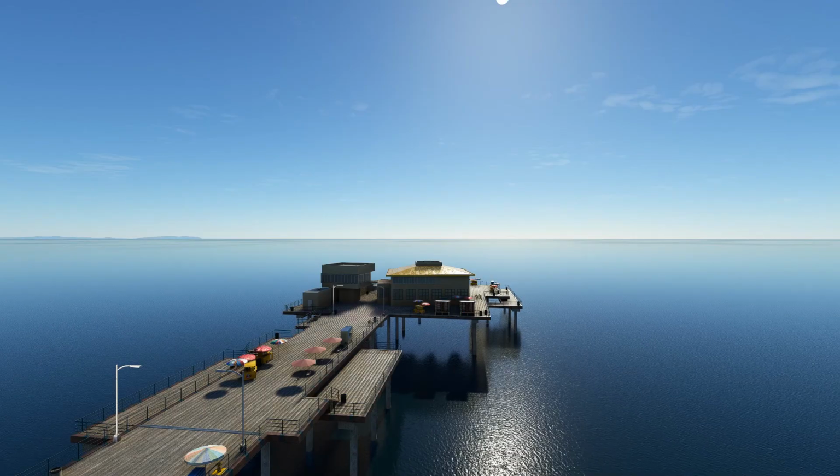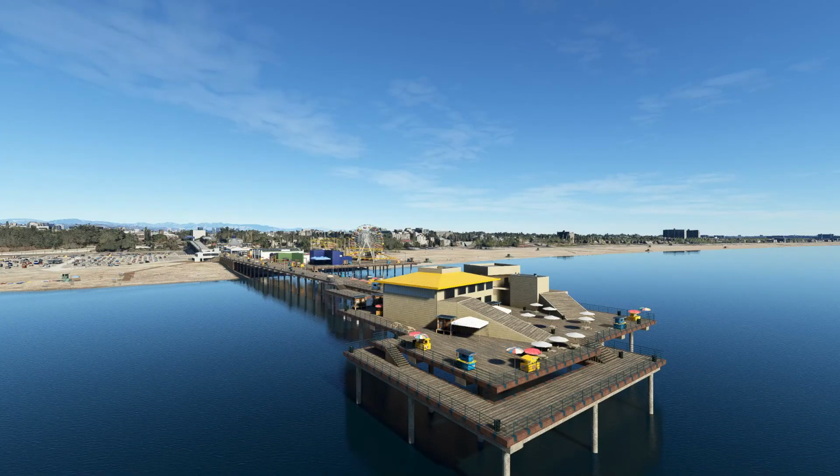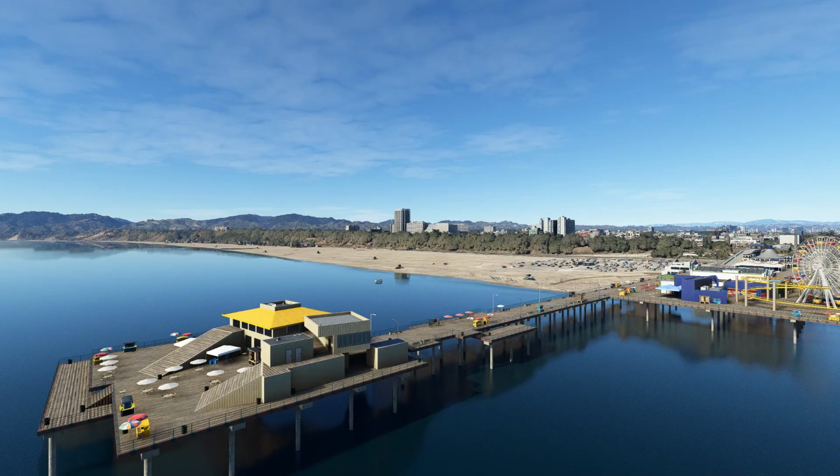So here's the end of the pier. You can see more little sunshades and places for people to sit. And here's the little place, ice cream stands, sitting positions right at the end of the pier that we could see. And there's another view of the pier, looks really good.